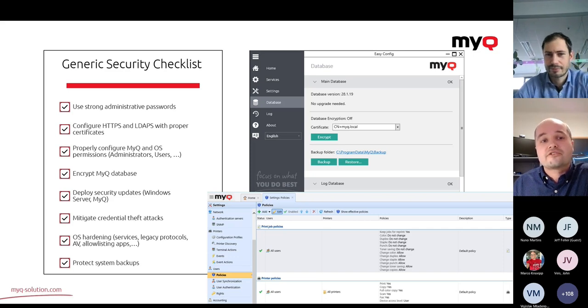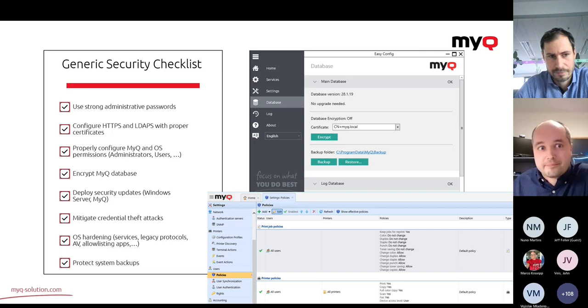Sorry, thank you. So the next thing we had was a discussion about some security checklists, things that should be done by MyQ's customers, by everyone who's deploying MyQ or any other application into their network environment. So first of all, you should use strong administrative passwords. Well, that sounds quite obvious, but it's not always true.